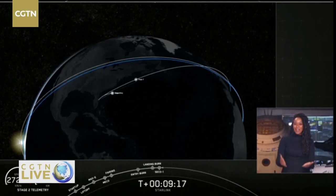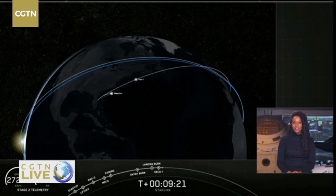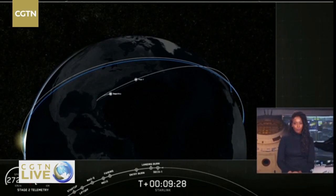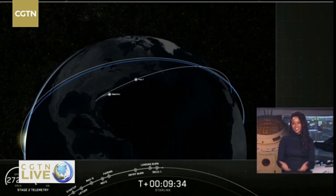Now with that, we're about to enter a coast phase, so we're going to take a quick break, but we'll be leaving you with this cool animation that lets you visualize where Falcon and the Starlink satellites are on orbit. We'll be back at about T plus 44 minutes for a second stage relight, followed by another coast period, then Newfoundland acquisition of signal and deployment of the Starlink 60 satellites.